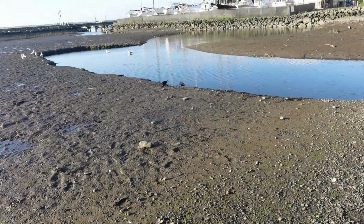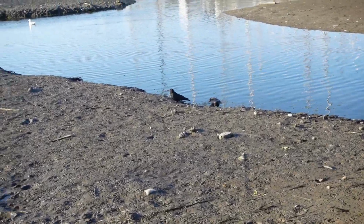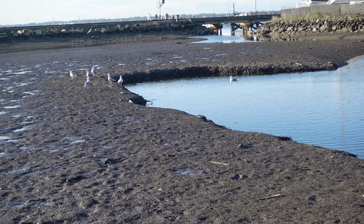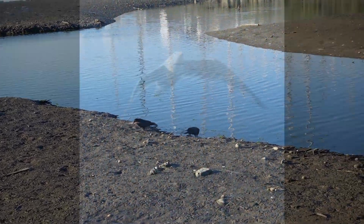So we got a couple crows over here picking something up, and all kinds of seagulls over on the farther area. Kind of a long shot for me to get a camera shot, but I've got my long lens with me, so I'm going to try to get a shot of one of these birds here.